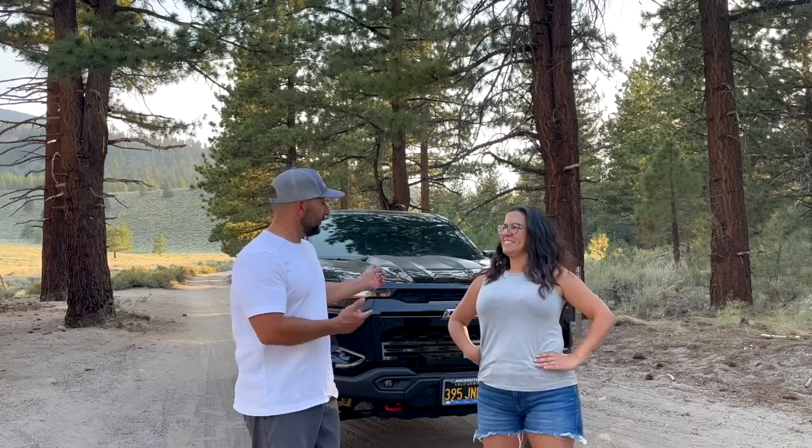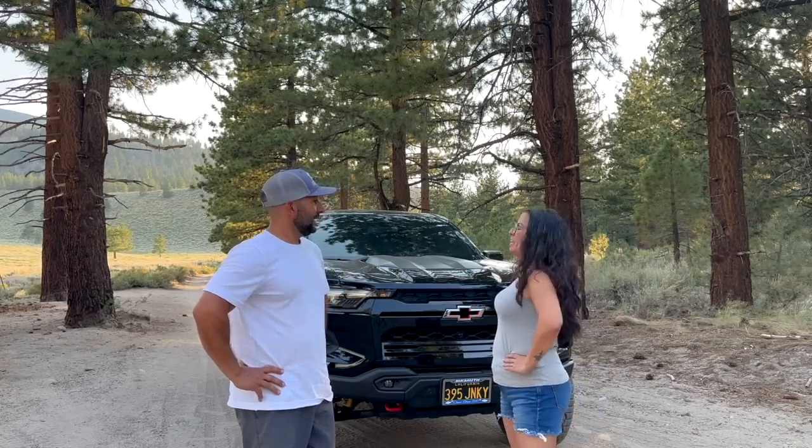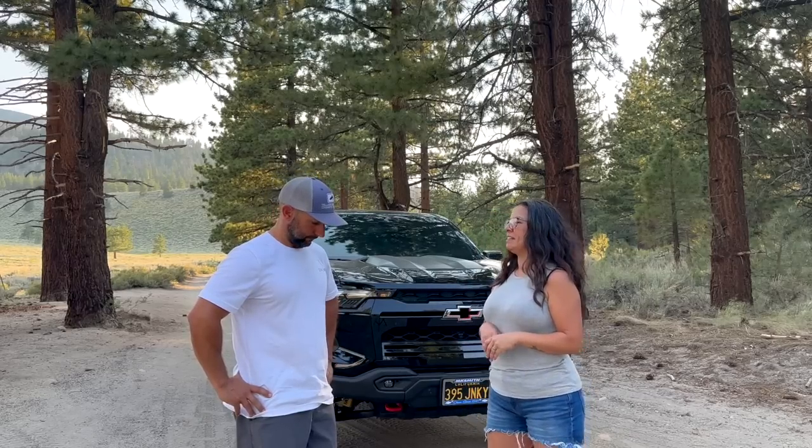Tell everybody what you think of our new ZR2. I love it. I might have to steal it from you every now and then. Yeah. It's so comfortable inside. It's smooth and quiet, and it's just great. So far, so good. And it's only going to get better.